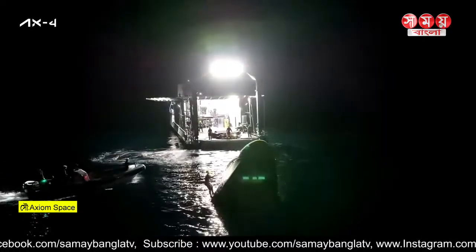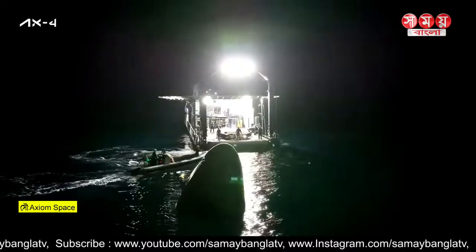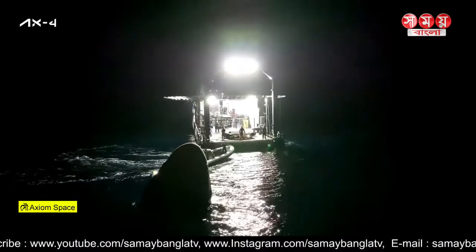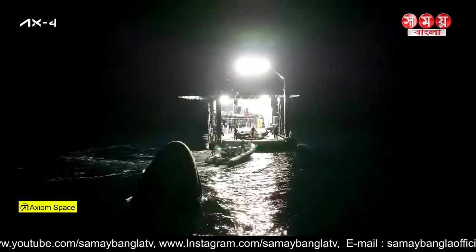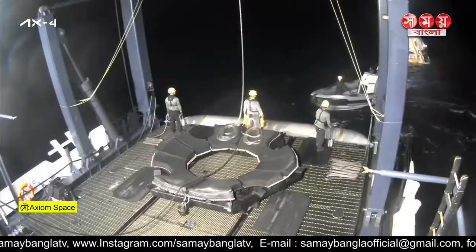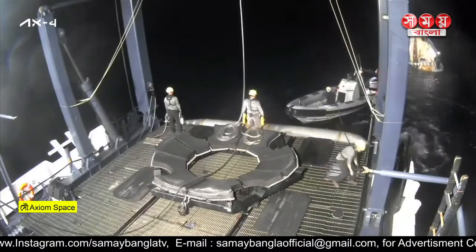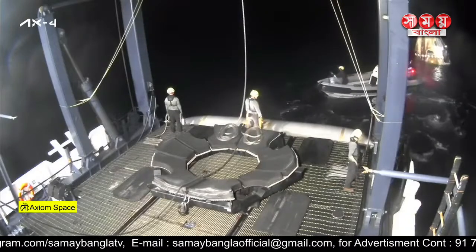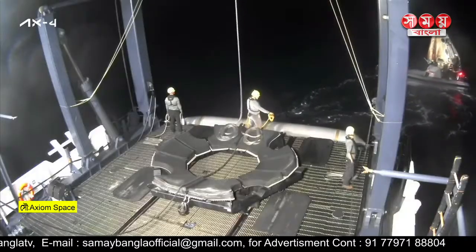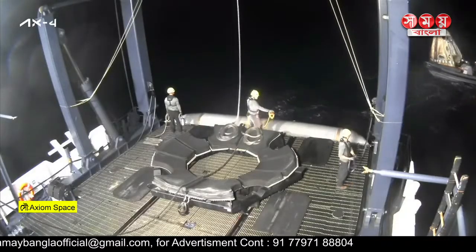And you can see on your screen both the fast boat and the recovery vessel Shannon making approach to Grace, our Dragon spacecraft. There you can see what we call the Dragon nest. When the spacecraft is lifted up out of the water, it's going to seat into that ring that you see there at the end of the recovery vessel.